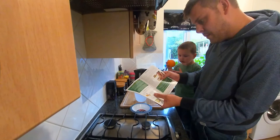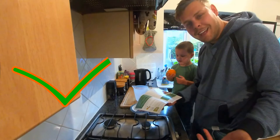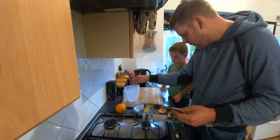What colour is that orange? What colour is an orange? Orange. Yeah, good boy. That was a bit of a test. Well, that doesn't go in there. Whoops. Right. So we're going to cut that up in a minute.